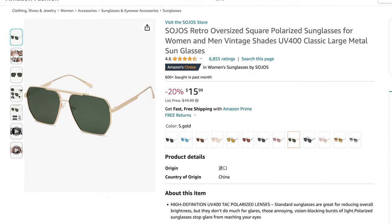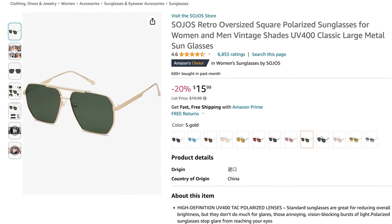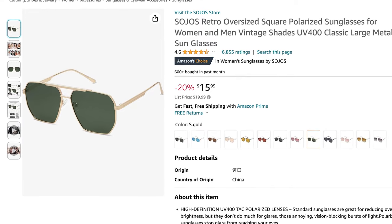These are very affordable on Amazon. I usually don't get expensive sunglasses because I tend to lose them, misplace them, break them. So it's always advisable for myself to get cheaper sunglasses, and these were just exactly what I wanted. So I thought they turned out pretty cool with the outfit that I wore.